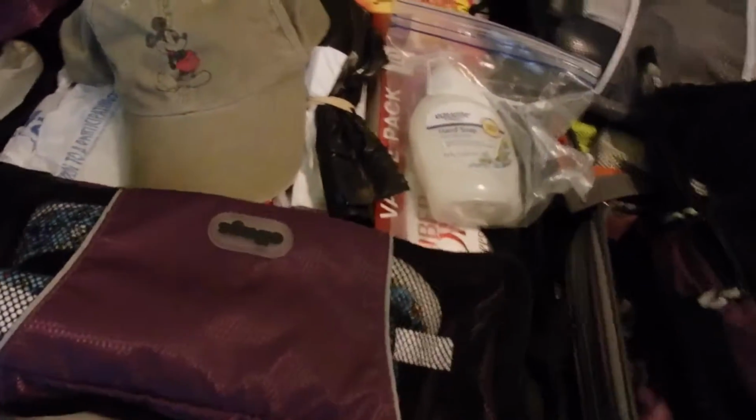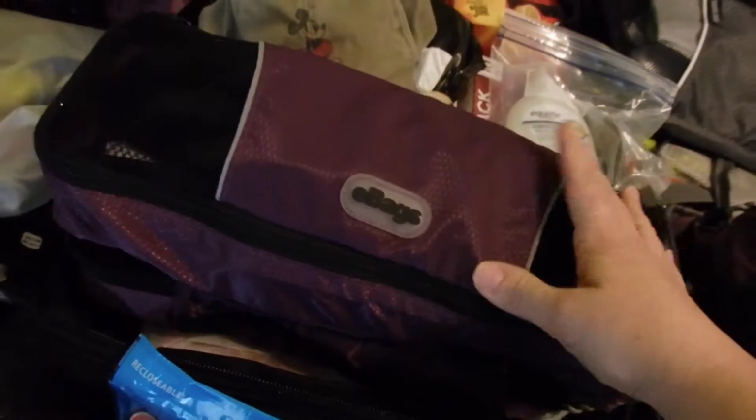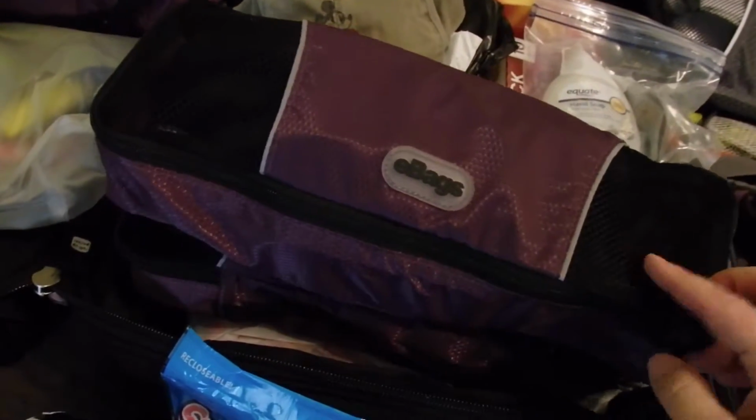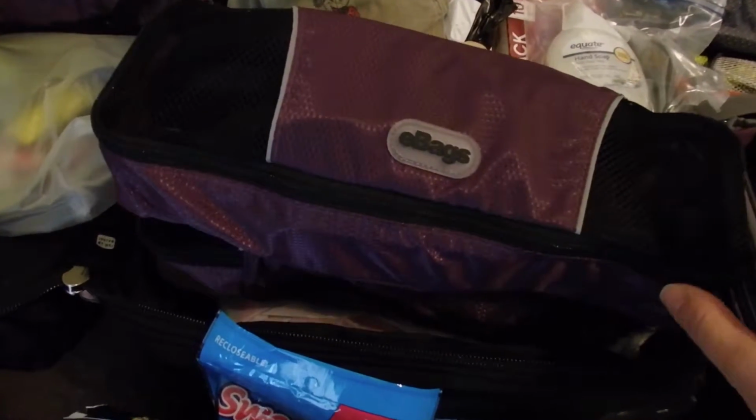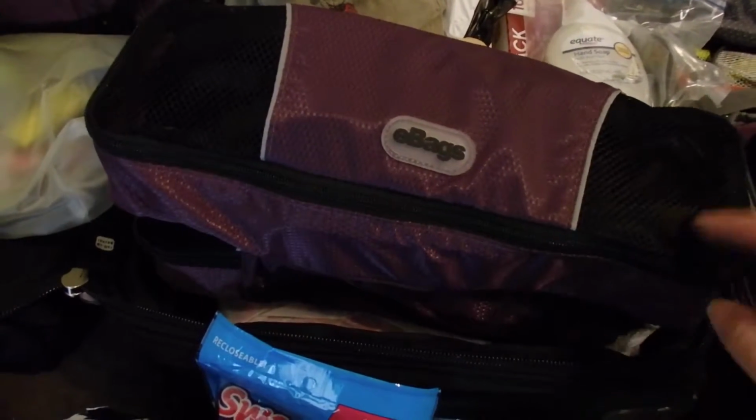and I also have another thing of shoes. These may go in my carry-on. It just depends on how things fit. I have 2 pairs of Tevas in here. I have a pair of the heeled Tevas, and then a pair of just flat Teva flip-flops.